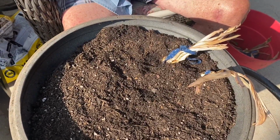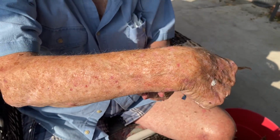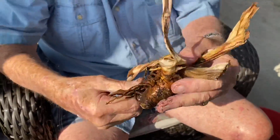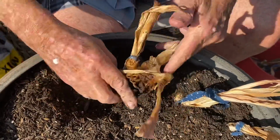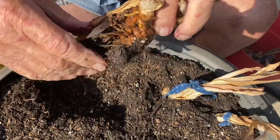And there's another one. Ooh, that's a biggie. This is purple with a white ruffle. This is a big one. Okay. Now, do these multiply and then you can separate them after a while? No. See, it's just one root mass.